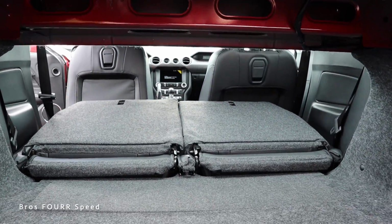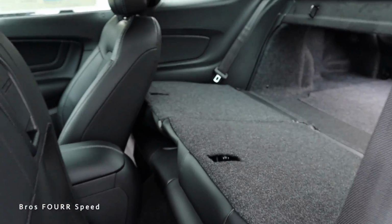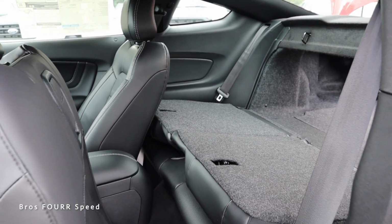And then you can independently fold down the rear seats for added cargo space. If we enter back through the car with the door open, you can see how the seats fold down nice and flat, and the opening to the trunk is pretty large, so you could fit some pretty large items in the back of a Mustang.